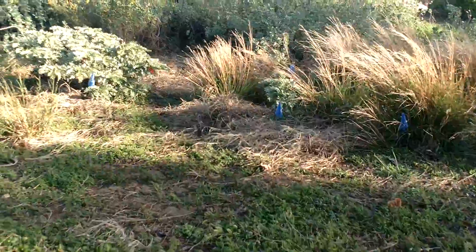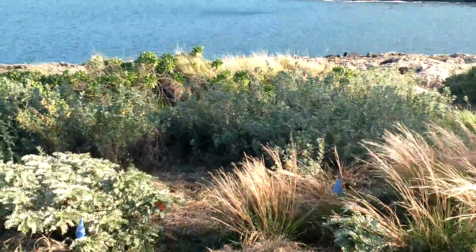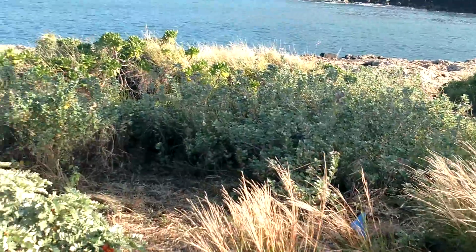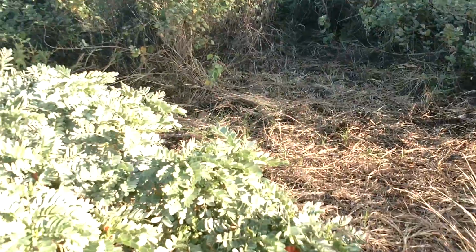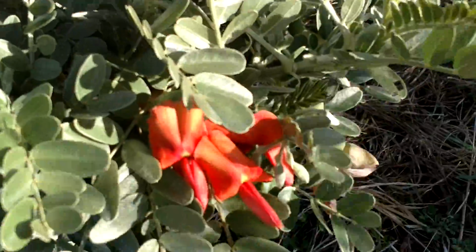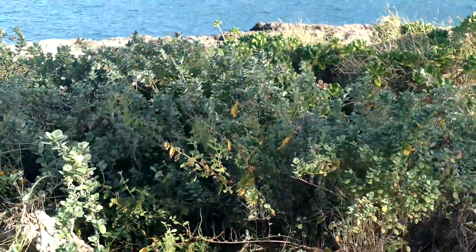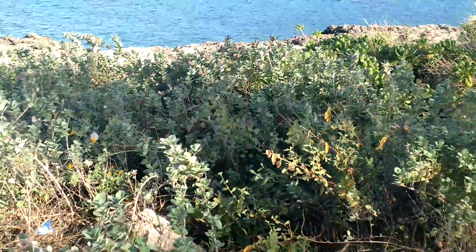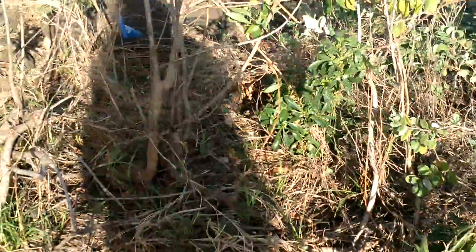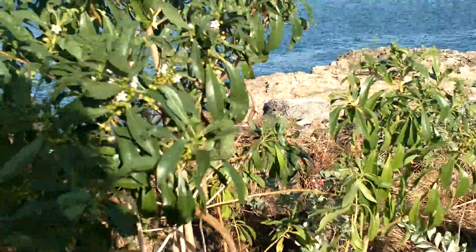This is a native Hawaiian plant. They have them marked with little flags. Oh, isn't that pretty? That's a pretty flower. Wow. I'll have to look up the name of it later. And then those bushes right out here, plant too. I'll see if I can find it in my book.